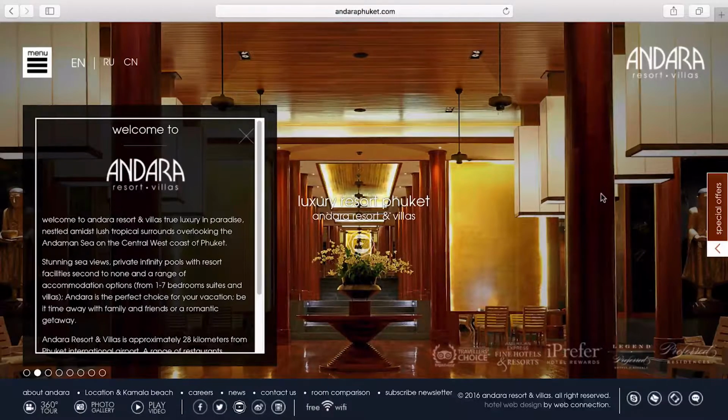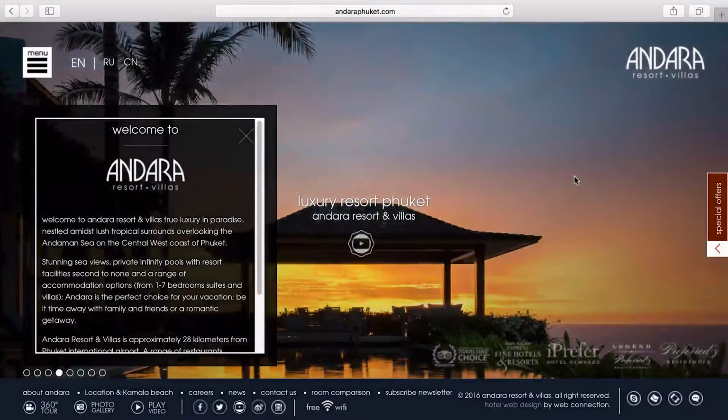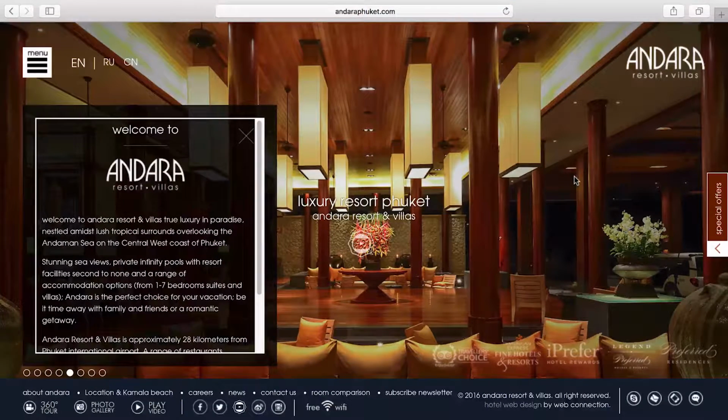You should always have, in fact it should be the most prominent thing on your hotel marketing website, the button for a direct booking or reservation. On this particular website there's no such button, so it's missing the number one thing that a hotel marketing website should have, and that is a prominent book now, availability, whatever you want to call it, which makes sense.